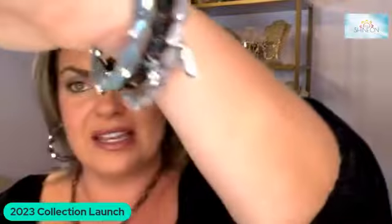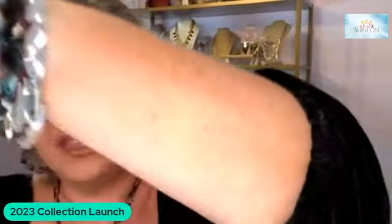So obviously a larger hoop and crystal next to your face makes you look well rested. That counts even when the crystals are purple. So where are my purple lovers? I know that those of you that love purple, like really love purple. So super exciting. And there are, of course, bracelets that go with it.